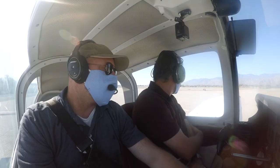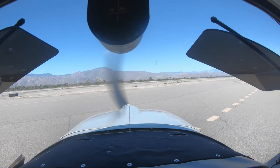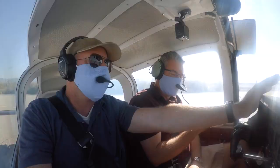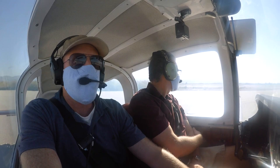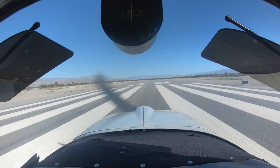Thermal traffic, Grumman 909 43 Uniform, taking runway 30 for left downwind departure. All right, so lights on, cameras on, action. Final approach path is clear. And it's an automatic transponder with ground speed. Oh, beautiful. All right, final's clear, and we'll use the whole runway. Lining up with the runway, the mag compass and the heading indicator all look good. Are you ready to go?